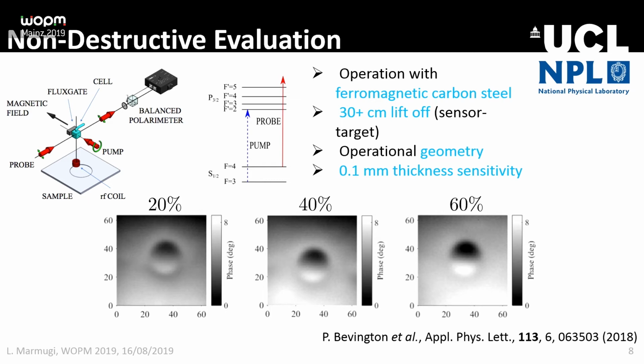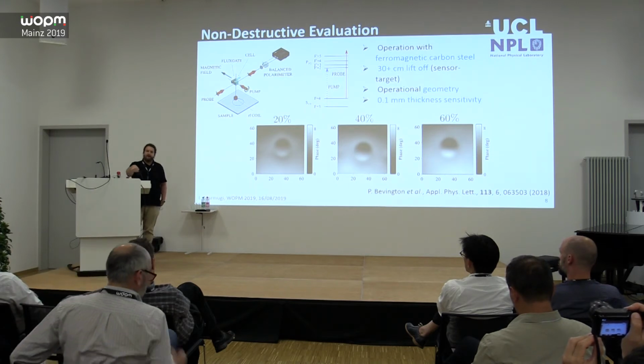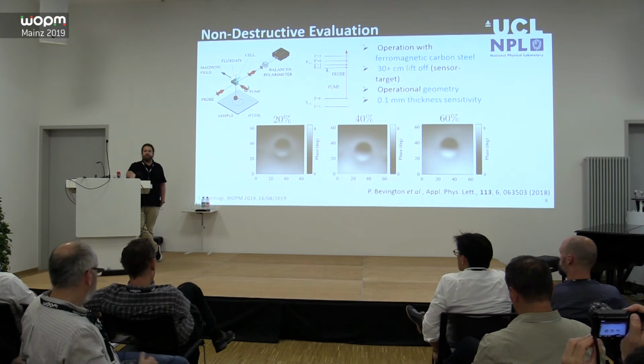The interesting thing is that we obtained 30 centimeters liftoff from the recess, and we got a sensitivity in thickness of 0.1 millimeters, which means that you can go to your company, oil and gas industry, and say, okay, in this pipeline, you had in the last 6 months a thinning of 0.5 millimeters.